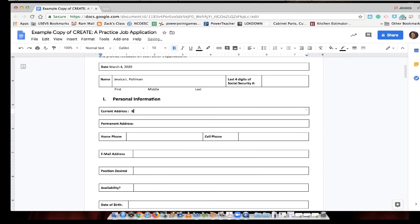Current address. Again, keep your abbreviations to a minimum. And when you're typing, usually it gives you plenty of room so that you don't have to abbreviate. Now, when it asks for address, if it doesn't give a separate box for city, state, and zip code, you need to put that in.